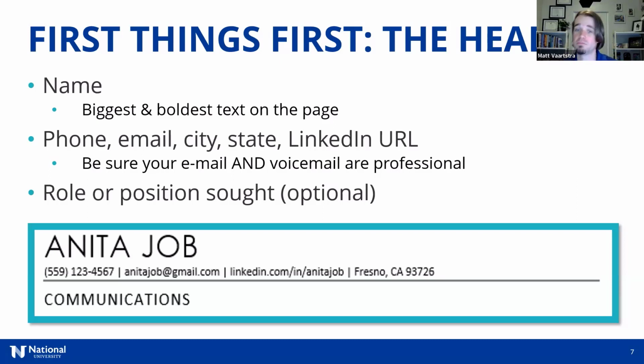Little note, make sure your email and your voicemail are professional for the email and voicemail that you are putting on your resume. The voicemail is one that I think people oftentimes forget about. What is your current voicemail? Do you know? Because I don't think I've updated mine in decades, probably. And so make sure that voicemail is still professional sounding and your email address has also got that professional feel to it.